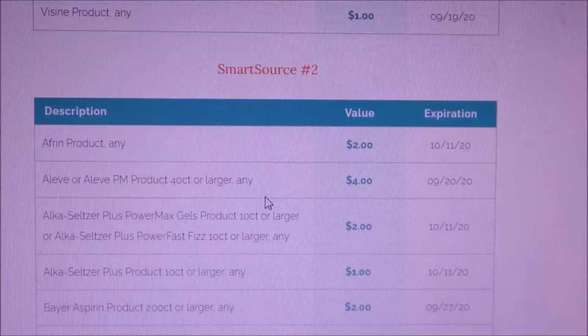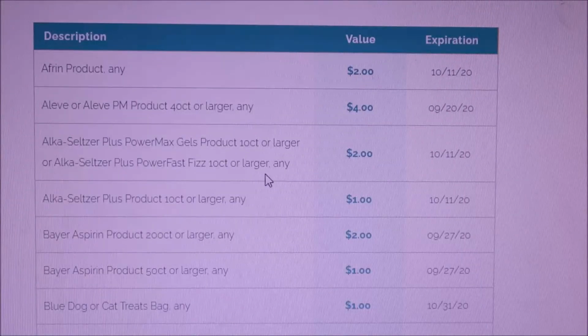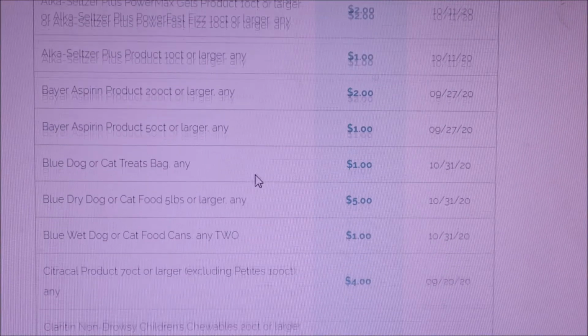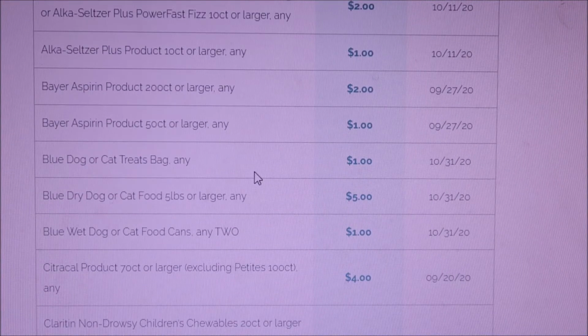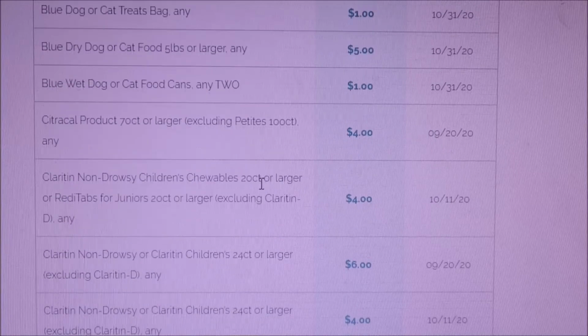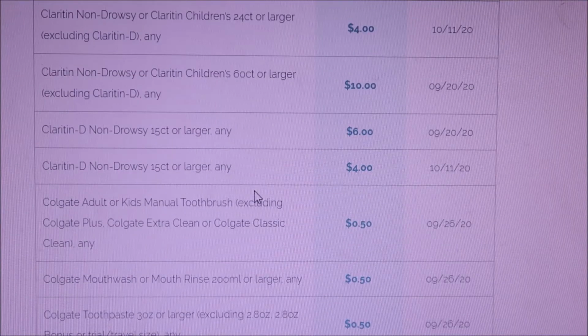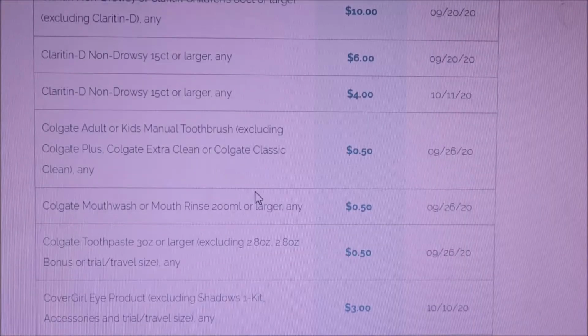The second Smart Source is Elfren Olive, $4. Alka-Seltzer is $2, another $1. Bear, $2. Bear, $1. Blue Dog or Cat Treats, $1. Dog food, $5. Wet food, $1. Citrusel, $4. Claritin, $4. Claritin. Colgate, 50 cents, 50 cents, and 50 cents. We're getting 50 cents off coupons.